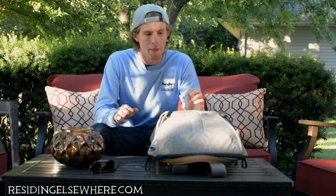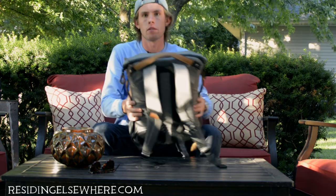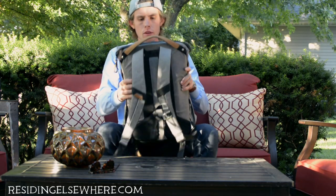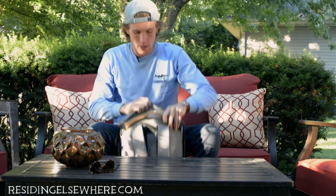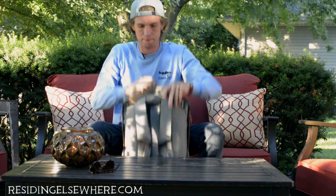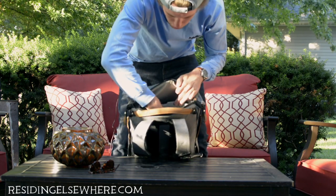Alright. So, completely forgot about the catch-all. Up here on the top is a nice compartment. Let's see if I can show you a little bit more. So it's like a two-part compartment.